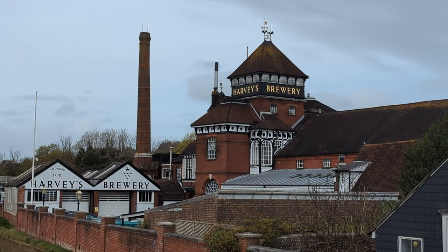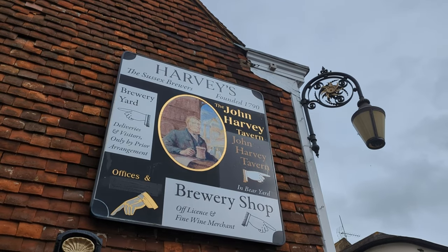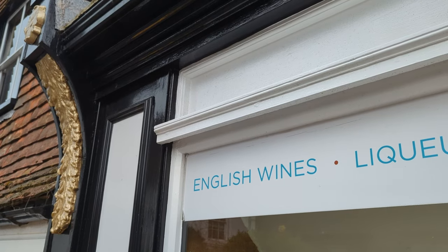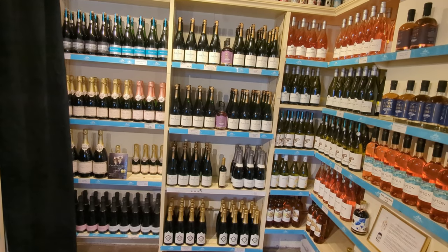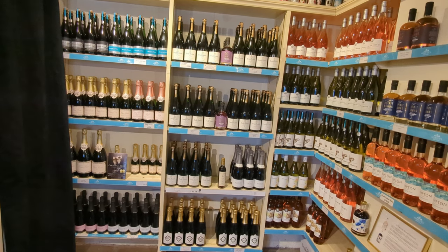So that is a nice segue, because that is the wine that I have brought along with me today. I popped into Harvey's Brewery wine and beer shop, which is actually an incredibly good wine shop, as well as of course being a purveyor of its own fabulous beer. As always, a good selection of local English wine, including some English sparkling, including my favourite Breaky Bottom.